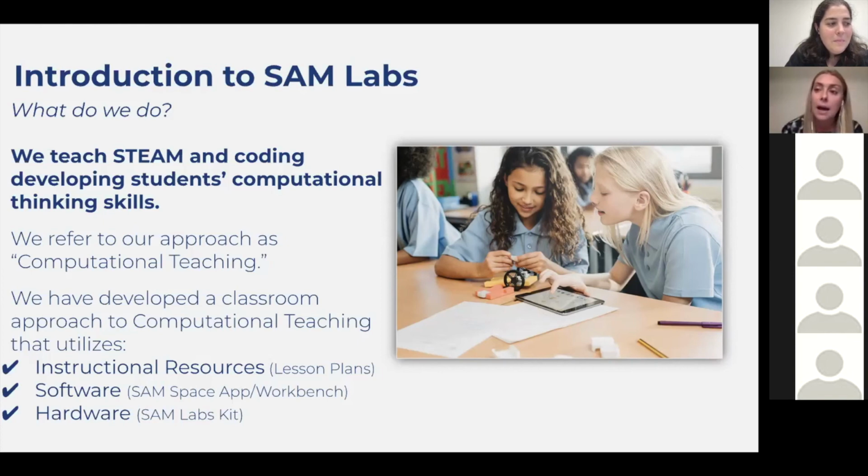And then we have our software for our Learn to Code course, which is Google Workbench, where they are actually building block-based coding for the Learn to Code lessons, and that's for the 4th to 8th graders. So as they become more advanced, they're moving into block-based coding. And then we have our very special hardware. If you know a little bit about SAM Labs, you know that this is where all the lessons come to life and what makes it fun for the students.